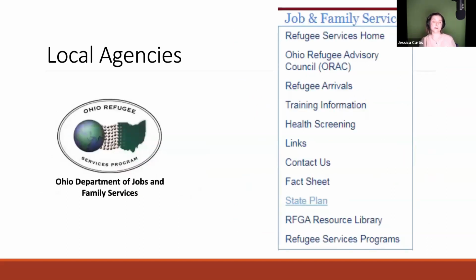Now, the Ohio Department of Jobs and Family Services has a lot of things specifically for new Americans, immigrants, and refugees. So here is just a screenshot of some of their services. See Refugee Service Home, the Advisory Council. There's even to-do sheets for refugee arrivals. So if ever anybody comes in and asks you questions, how do I start from ground zero? This is a great place to help find exactly what they need to do, the legal things that they might need to do, social services, just basic healthcare, that kind of thing.